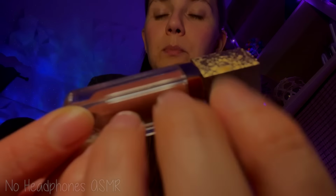Quickly applying a little bit of lip gloss, okay. Perfect. Okay.